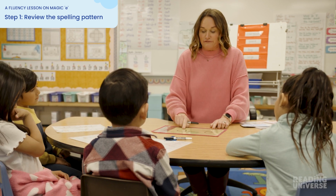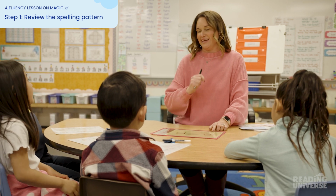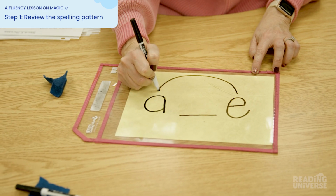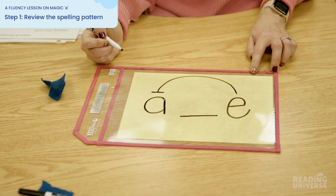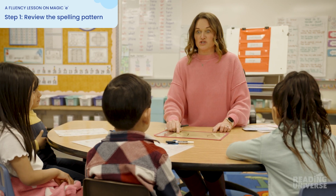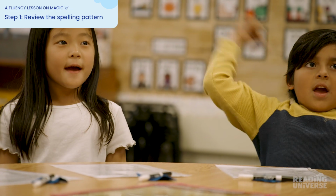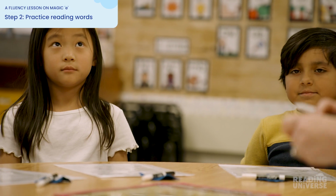All right, so when we see silent E at the end of a word, and he is one letter away from our vowel, he makes that vowel stand up tall, say its name. I like to make a rainbow. I'm going to remind myself that he is one letter away from the vowel. He's no longer short A, he's long A. Everybody tell me, what does long A say? A.